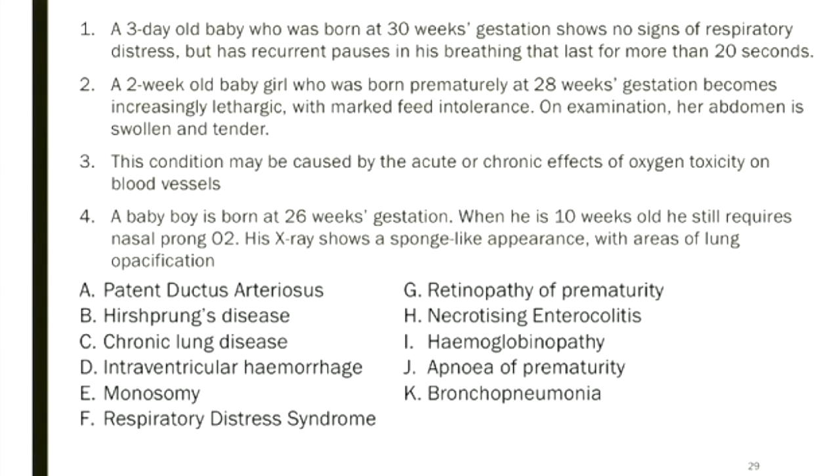A 2-week-old baby girl who was born prematurely at 28 weeks gestation becomes increasingly lethargic with marked feed intolerance. That just means distress while feeding and after feeding and not wanting to feed, plus or minus vomiting. On examination, her abdomen is swollen and tender. Anyone? Yeah, H, necrotizing enterocolitis. And really the thing you've got to look out for there is quite severe prematurity.